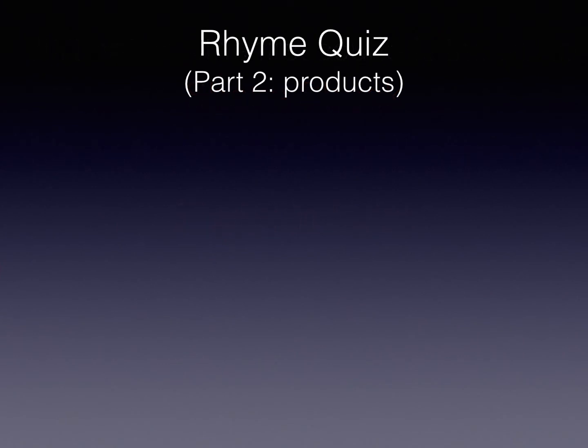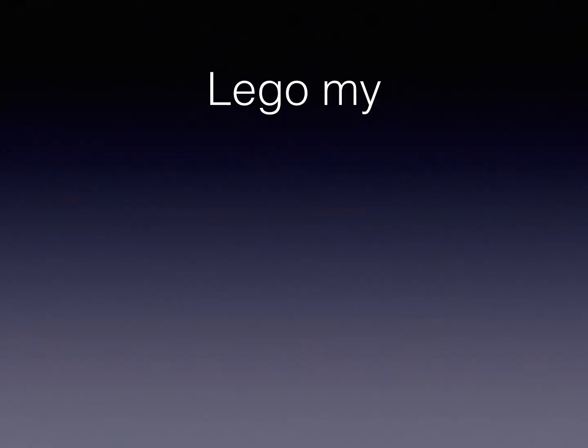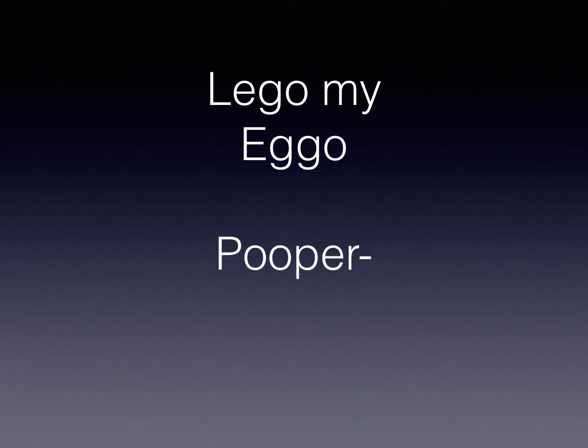So let's say I want to go to a convenience store. The first one that pops into my head is 7-Eleven. And for breakfast tomorrow, I'm going to have Lego my Eggo. If you have a dog, you might want to order a pooper scooper.